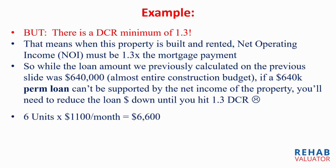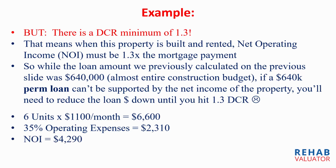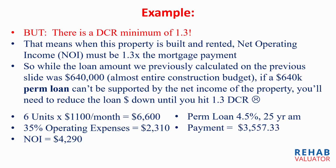So how do we calculate this? It's a 6-unit apartment building, $1,100 a month, times 6. That's $6,600 a month. We're going to assume a 35% operating expense ratio, which is pretty standard, 30 to 40%. If you're in that ballpark, that's right where you want to be. So your operating expenses will be $2,310, which leaves a net operating income of $4,290. Your permanent loan will be 4.5%, 25-year amortization, with a payment of $3,557.